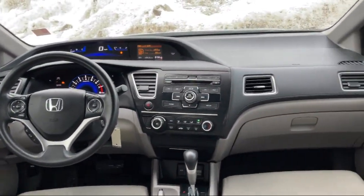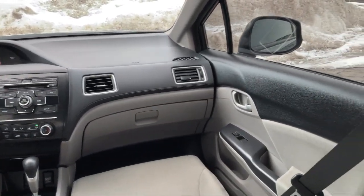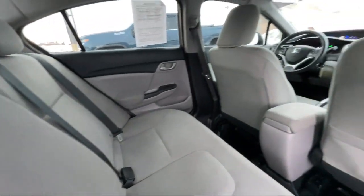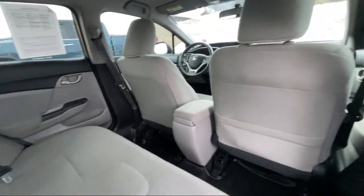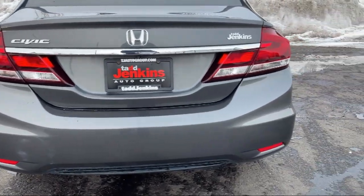So a quick drive from nearby Idaho Falls, Pocatello, or Rexburg can save customers thousands. We also carry specialty inventory for enthusiasts and people looking for unique colors or features. So you're sure to find exactly what you're looking for at Tad Jenkins.